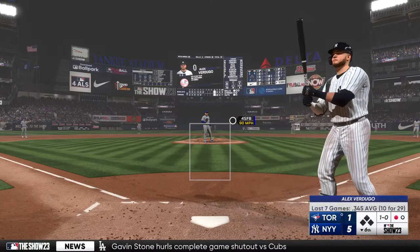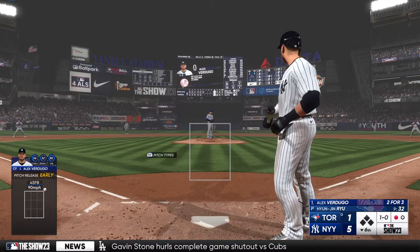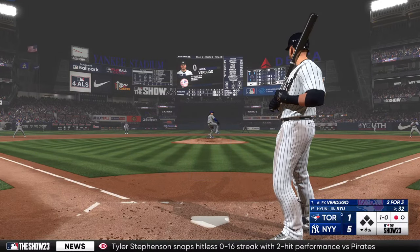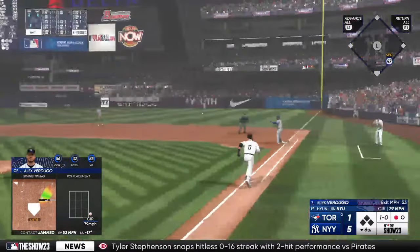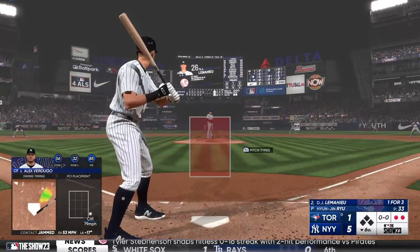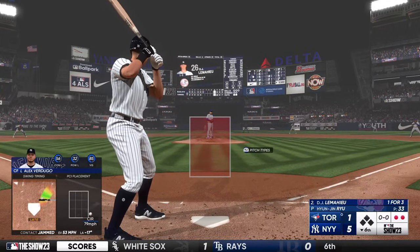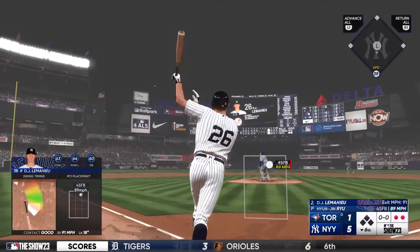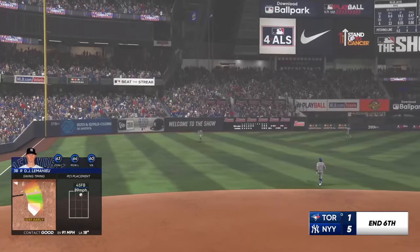First offering misses the mark. Tap back up the middle. Fires over to Guerrero. And Verdugo is set down. Two outs, base is empty. DJ LeMahieu stepping in now for the Yankees. That one ripped. And the inning is over.